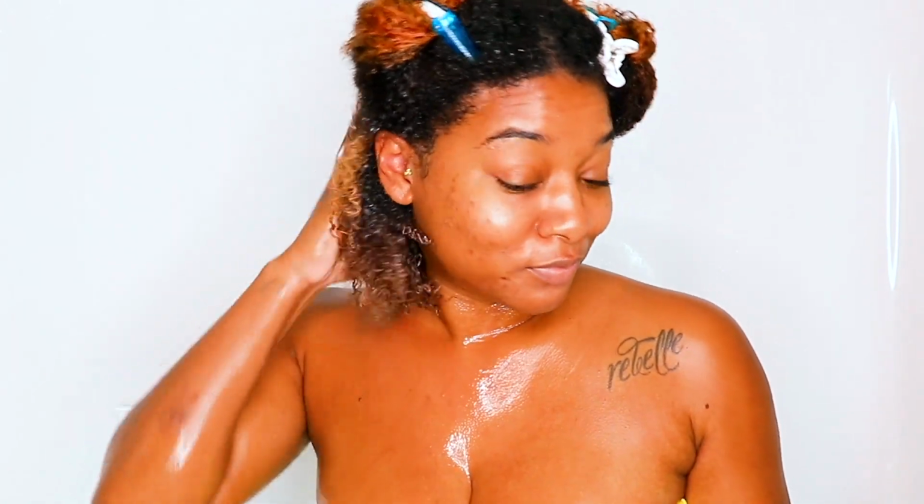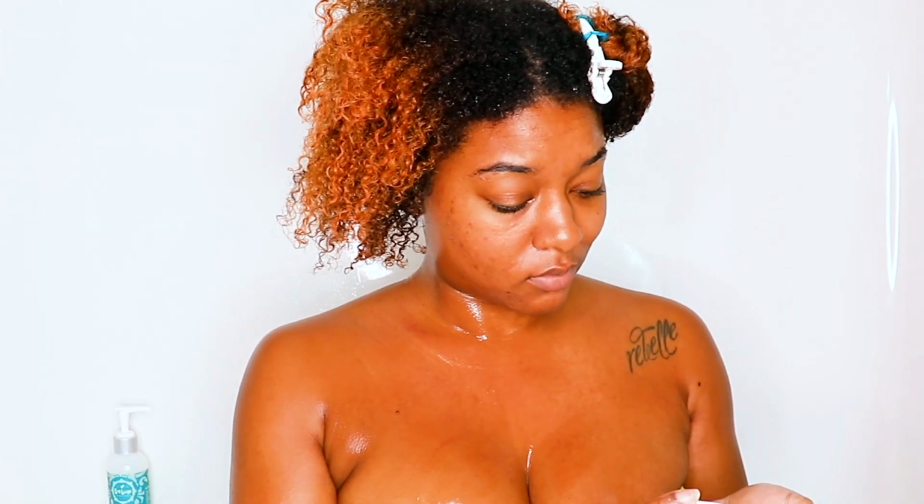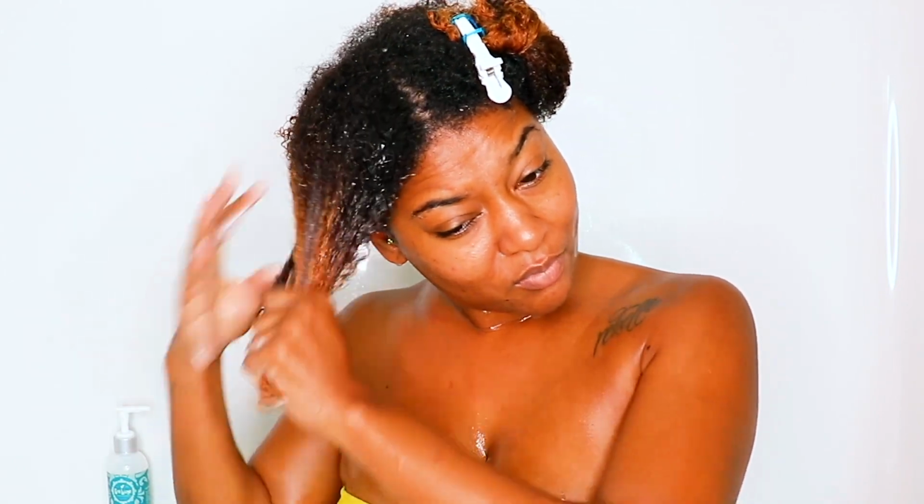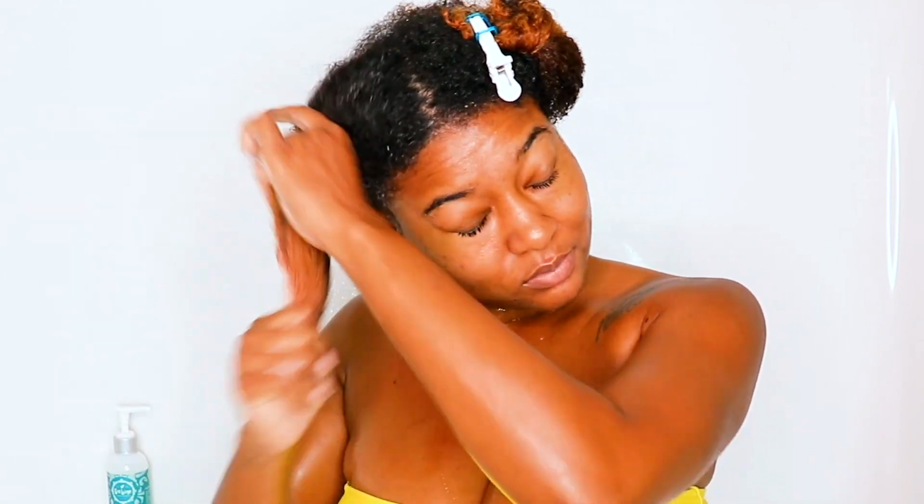It has coconut in it, avocado, aloe vera, tomato fruit extract, keratin amino acids, coconut milk, panthenol, and broccoli. And y'all, I had to look up the benefits of broccoli. So like tomato, it's very vitamin rich. It contains vitamins A, C, and D. And it's also rich in omega fatty acids, which is good for strengthening hair and preventing hair from drying out.